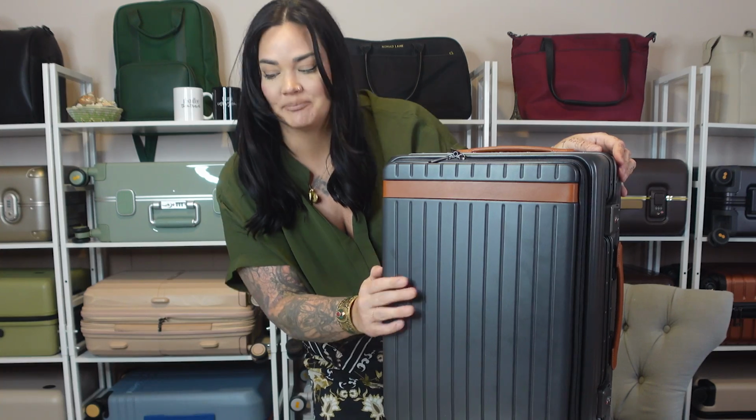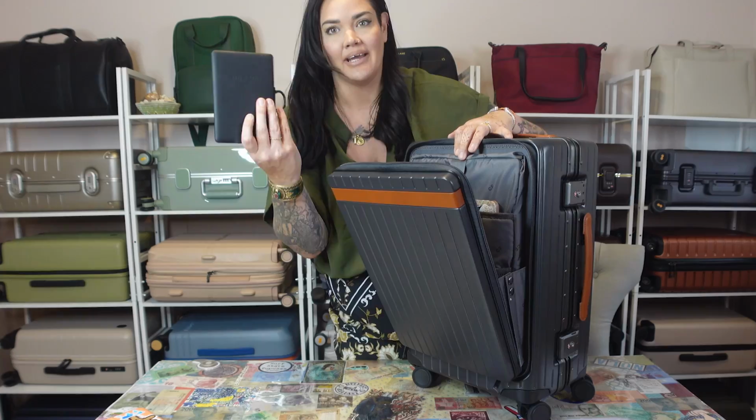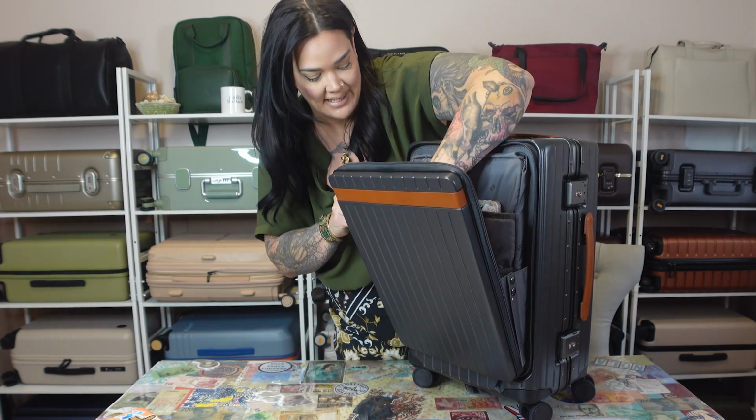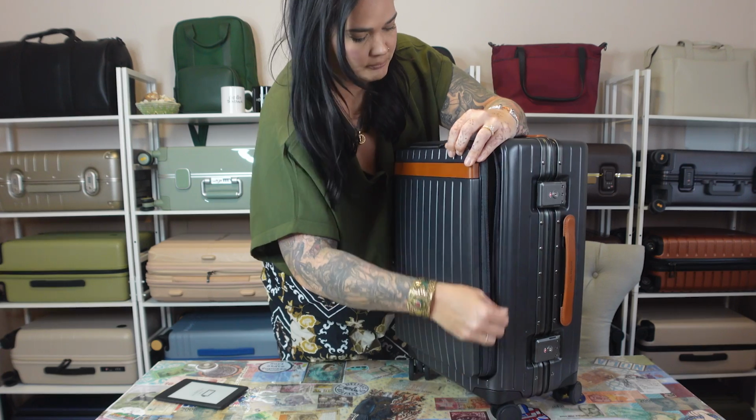That was very easy. While this is fully packed, I do want to measure the depth of the bag, which is now about 10 1/4. I'm going to slip this Kindle in without a case. Wow, that actually worked. We'll take the Kindle out and we will try the iPad. That fit too. I'm impressed.